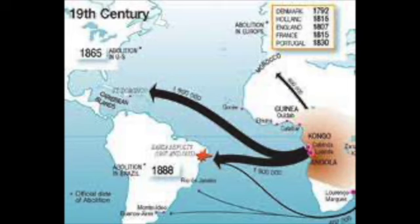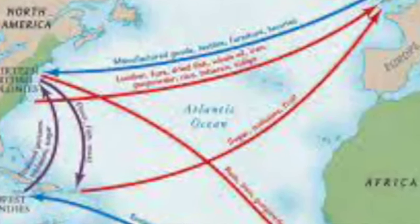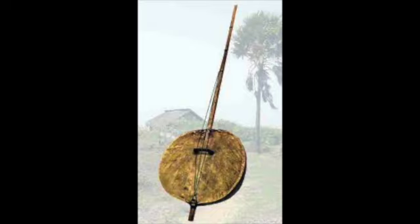So the banjo was a creolized instrument because it had a flat fingerboard and tuning pegs, whereas most African instruments had just a round stick for a neck.